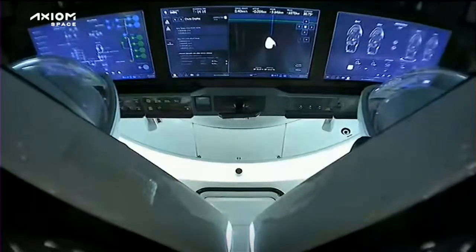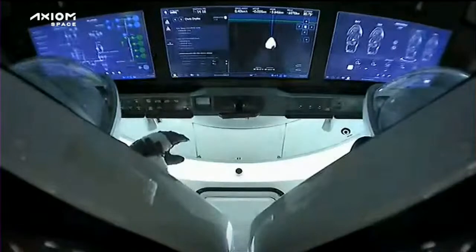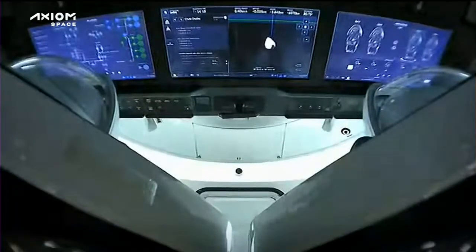Early Monday morning here, there are still people standing outside of Mission Control. Oh, 100%. Cheering it on. I love it. We wouldn't miss it.